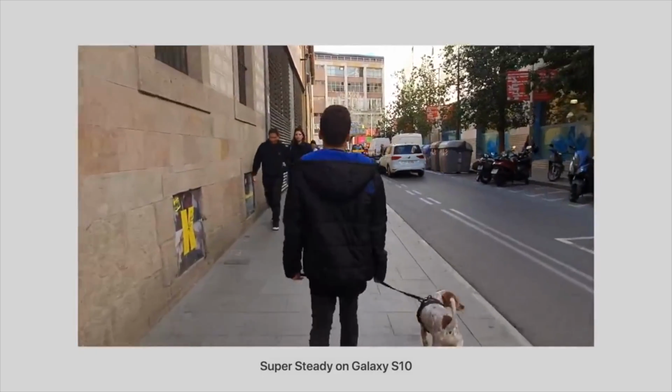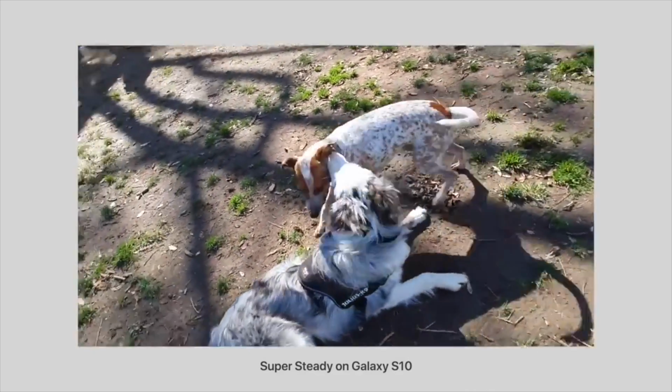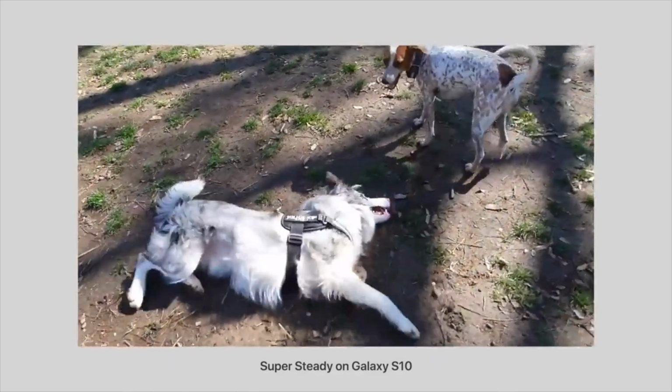The video is also really sharp, really good quality. It can actually record at 4K at 60. It's also got a great microphone, so that aspect of the camera is really good. If we're talking about nighttime once again, it's not good.